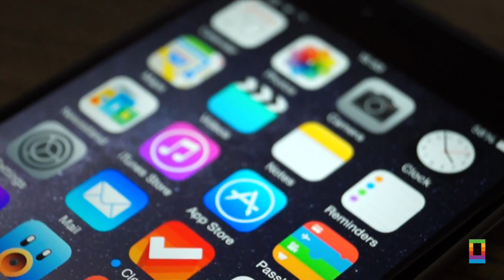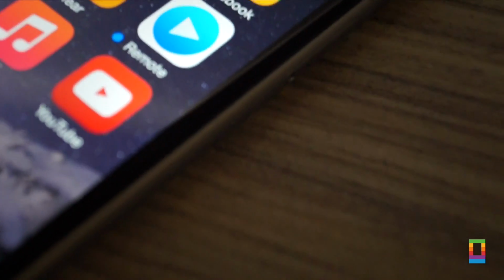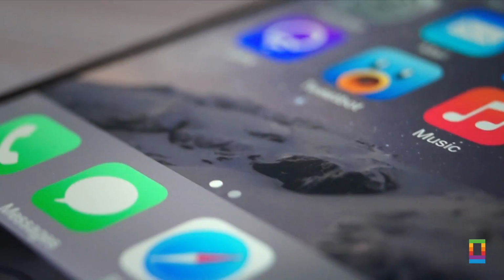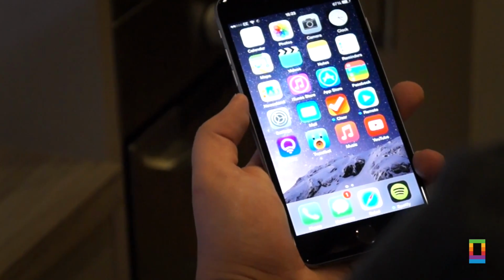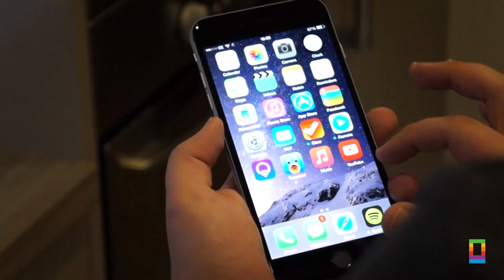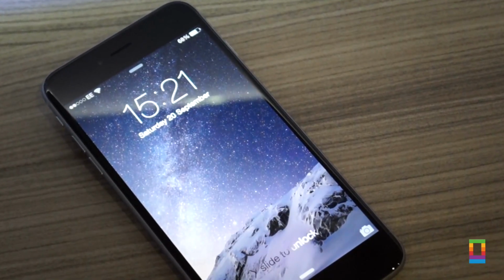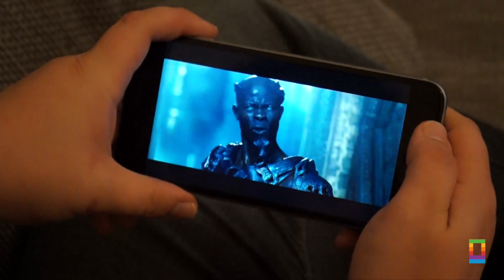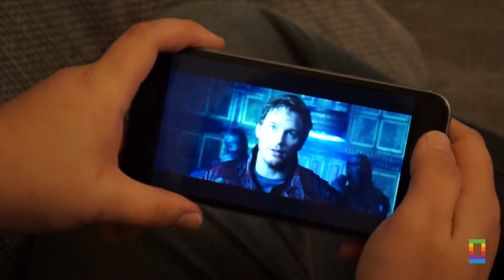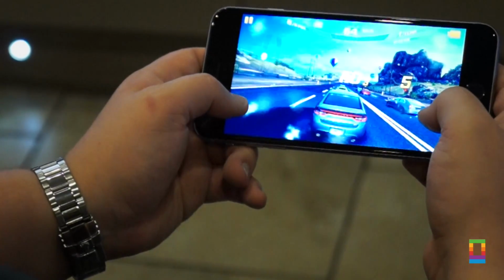Having a larger display doesn't mean you lose out on quality though. In fact, this is the nicest display I've seen on any phone, period. Apple's new generation Retina HD delivers a 1920 by 1080 resolution, which means there's 401 pixels per inch in the iPhone 6 Plus, which is the same resolution as a full HD television, which means the iPhone is better than ever for watching full HD movies, which I found myself doing a lot of, completely forgetting about my MacBook or even my TV. Also, games look absolutely stunning.